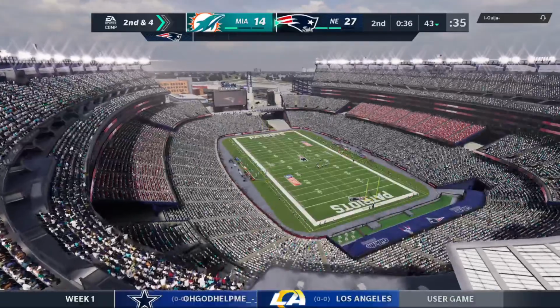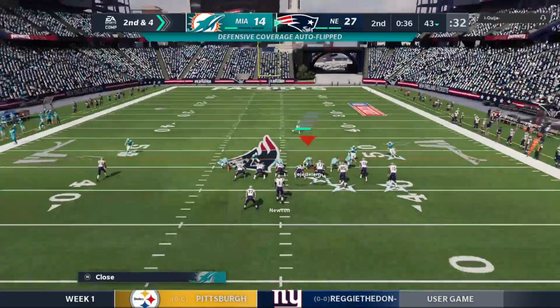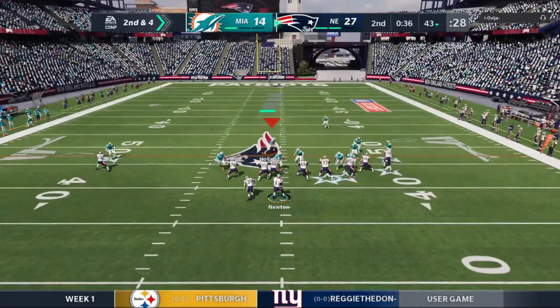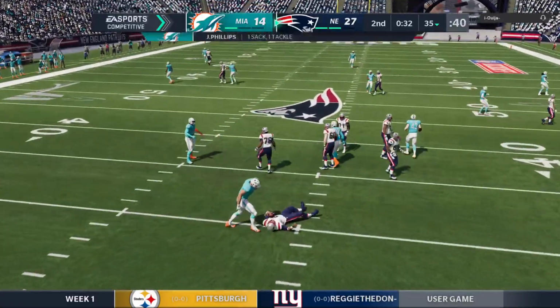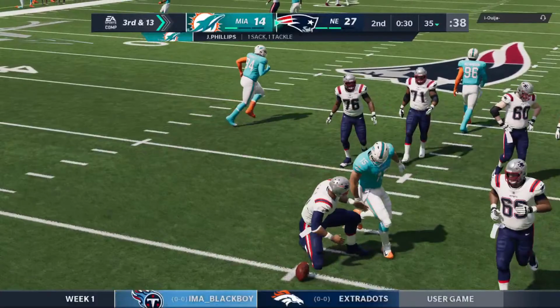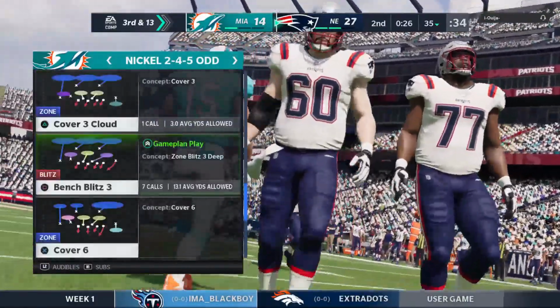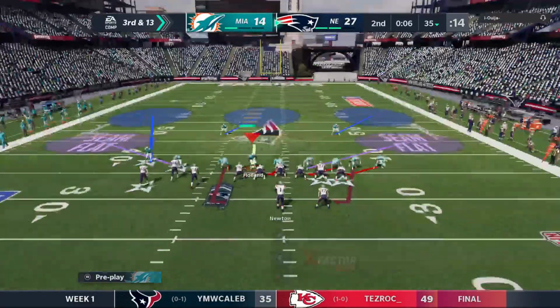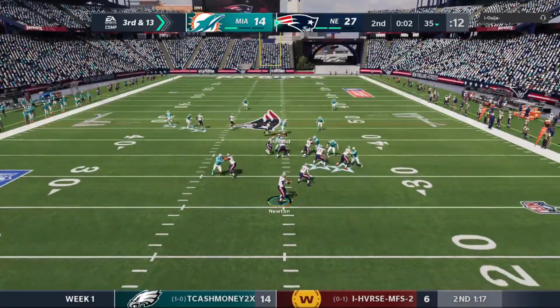Brings up 2nd and 4 at the 43-yard line. Operating from the gun. Newton. And the Dolphins rush gets home. Down he goes. One thing that I liked about this guy during the draft process was his motor. Of course, I loved his skills, but he plays hard on every down. And that motor on full display there as he gets his first NFL sack.